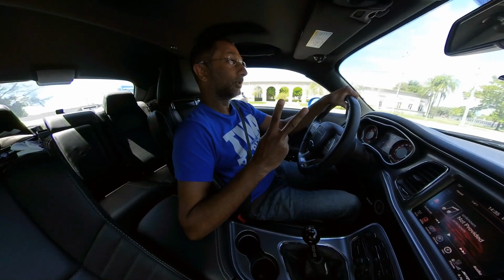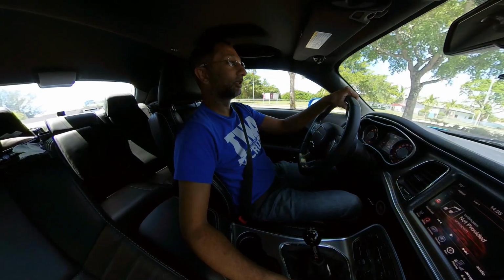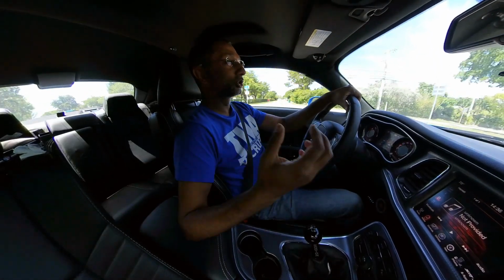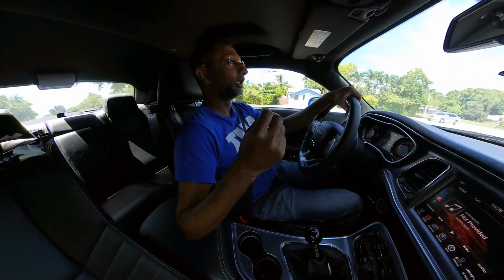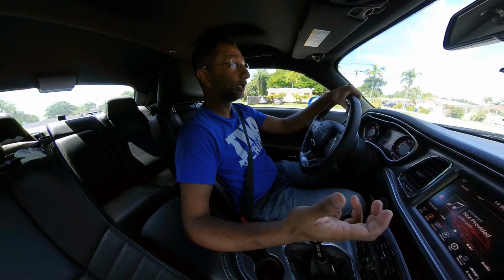There are 2 colors on this one. If you get a wide body, you're getting Plum Crazy. That's my second favorite color. If you get a narrow body, you're getting B5 Blue. Guess what, folks? That's my first favorite color. I really like seeing that they're bringing back these cool colors for 2023. B5 Blue and Plum Crazy are going to be colors that you can order on any of your Challengers.